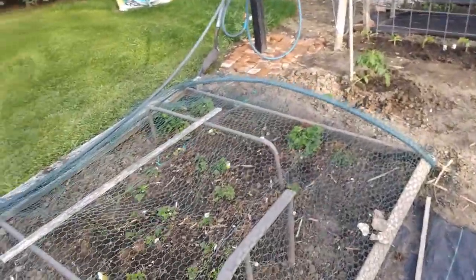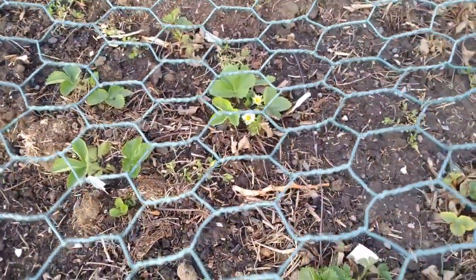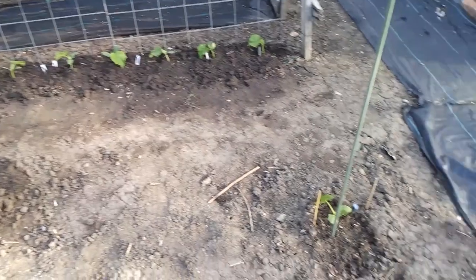Oh, I gotta go over here. Got my first strawberry flowers. Right in there. Oh, everbearing, they're so good. I got a tomato over here.